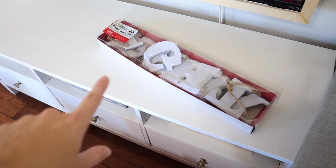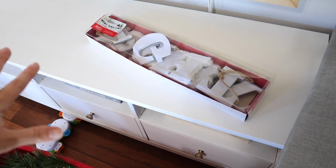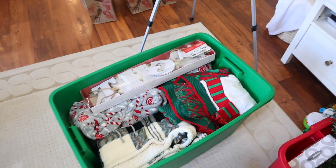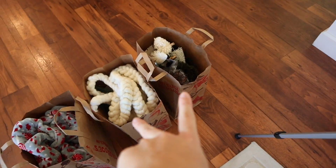The only thing I'm on the fence about is this banner. Like I said, we'll test it out. We'll see what we're going to do with it. I guess I should put it back in here first, though. We'll see if I like it. If not, it's going to be finding a new home at Goodwill. And then I filled up 2 Trader Joe's bags of Goodwill donations. Hopefully someone else will get a lot of enjoyment out of them that I couldn't this year.